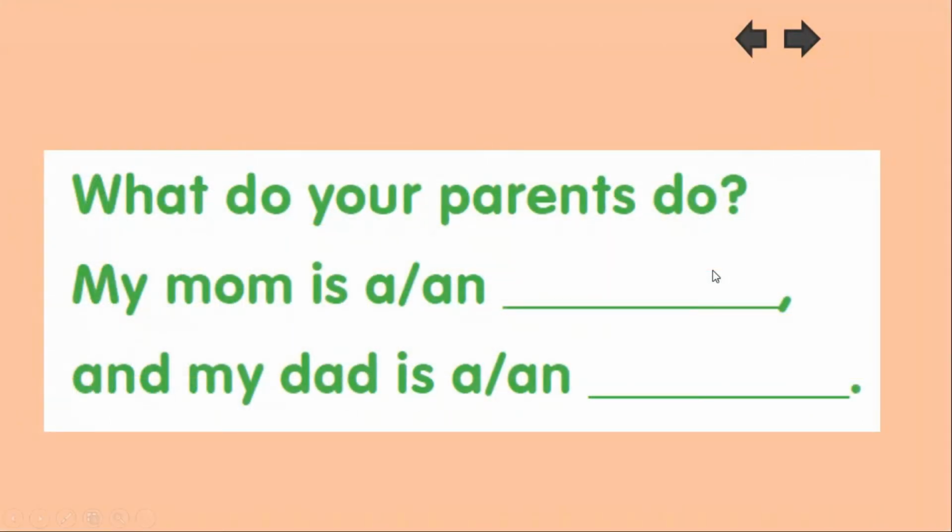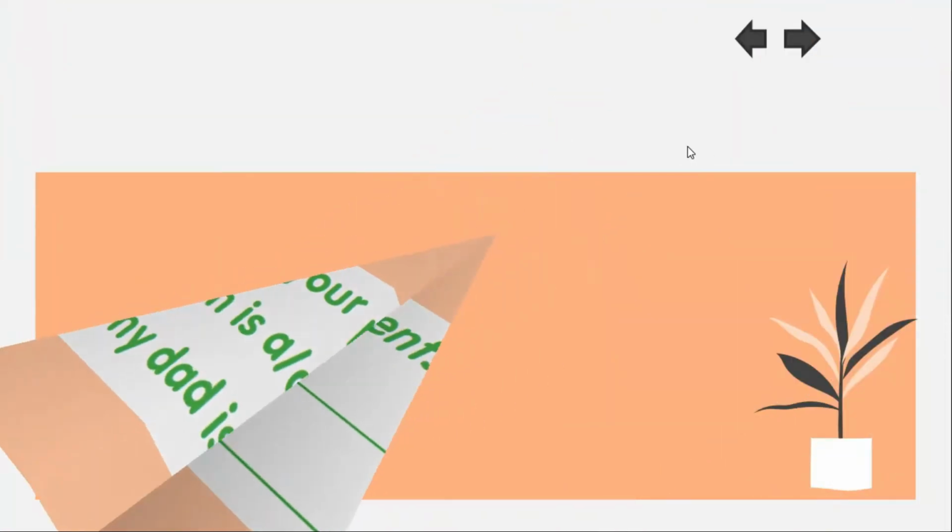Well, children, based on the previous conversation, we know that when you want to ask someone about their parents' job, you can say, what do your parents do? And if you want to answer, you can say, my mom is a, or my mom is an, and my dad is a, or my dad is an. Well, this is our sentence pattern when you want to ask for and give information about occupations. Can you get it, children? Good job. Now let's have practice.